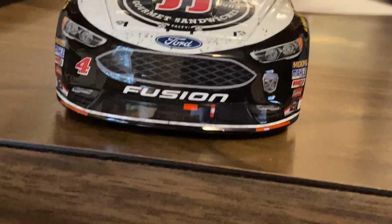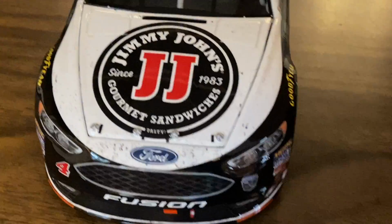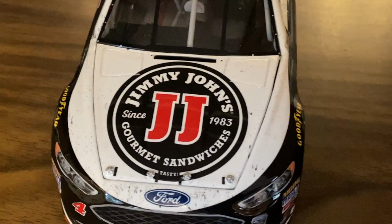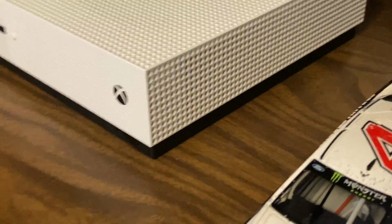Anyway, going in the front here, you have Fusion, Ford, Stewart-Haas Racing, 10-year anniversary sticker, so that's cool. Decal, rather. Jimmy John's gourmet sandwiches since '83. I've had them a few times. They're alright. Not my favorite.